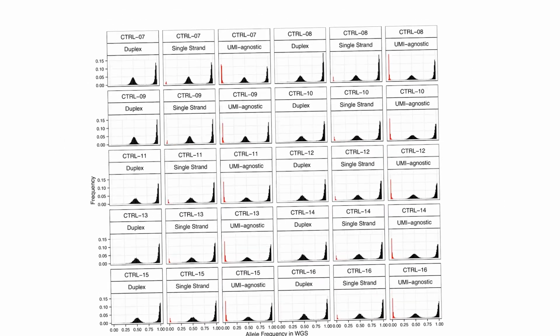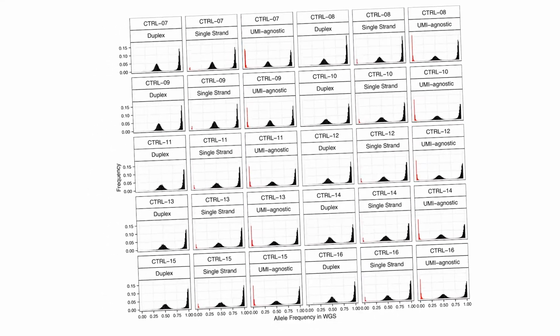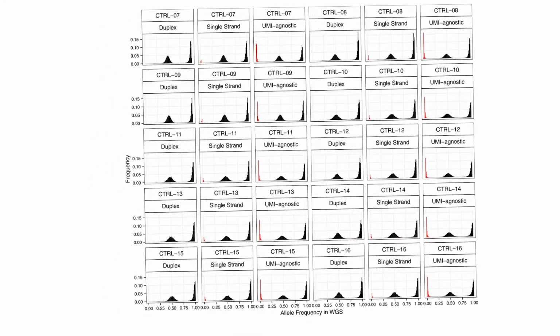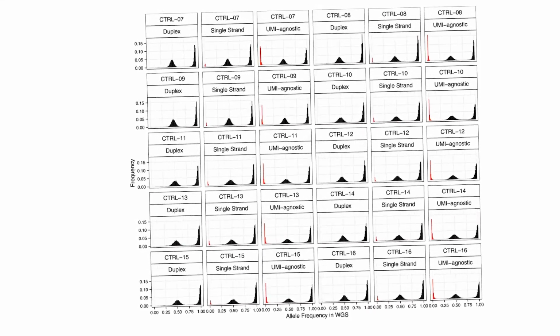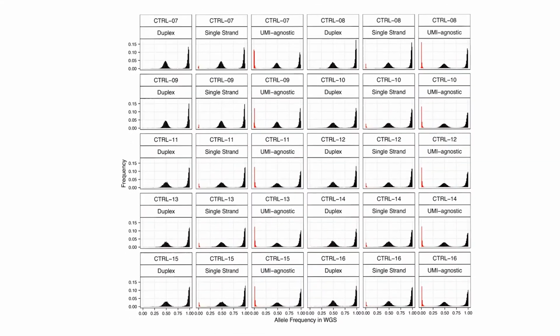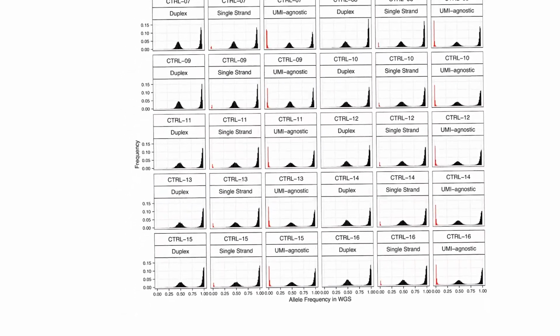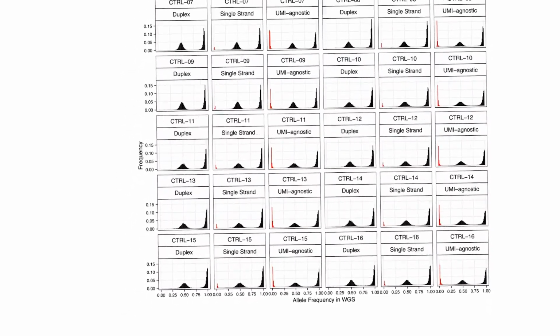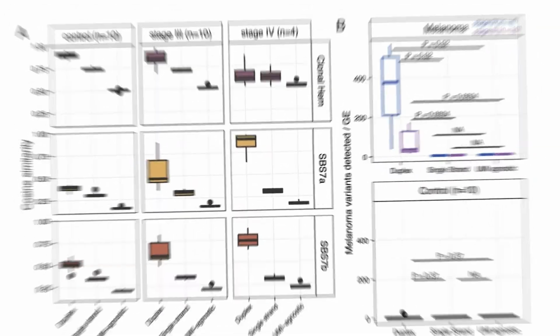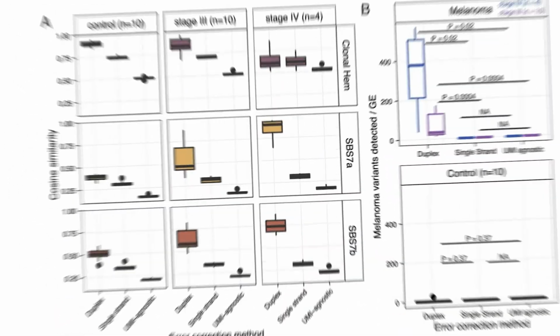Variant allele frequencies for variants across denoising approaches. Variant allele frequencies, calculated using unfiltered sequencing reads, in positions where a variant was found using UMI-agnostic denoised reads, single-strand corrected reads, and in duplex corrected reads. Allele frequencies of 0.2 and below are colored in red. Comparison of detected UV-derived mutations using duplex, single-strand and UMI-agnostic denoising methods.